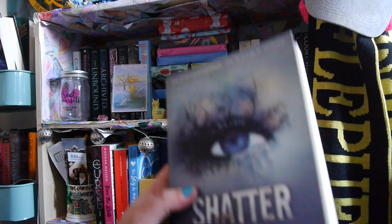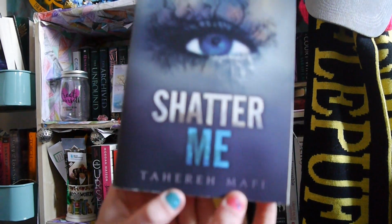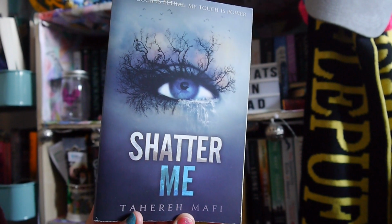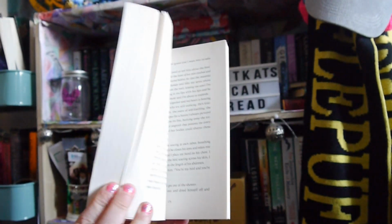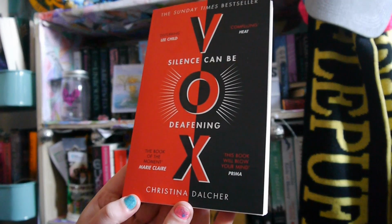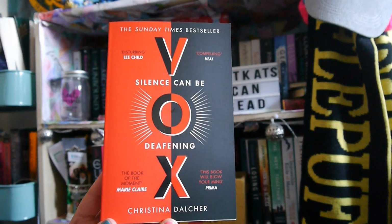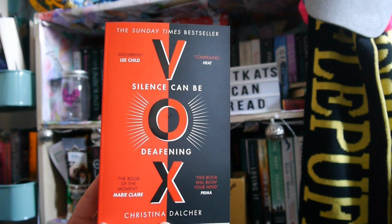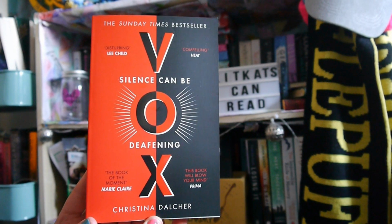So here I've got my reread of Shatter Me by Tahereh Mafi. I've got a real urge to reread this lately to hopefully continue on with the series, so hopefully I will be reading it at some point in 2020. I've then got Vox by Christina Dalcher. This is a most recent purchase of mine. I really am so intrigued by this book.